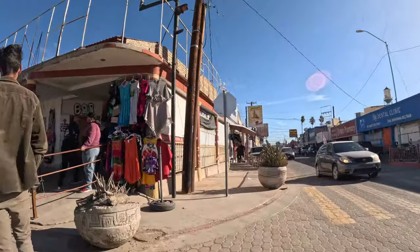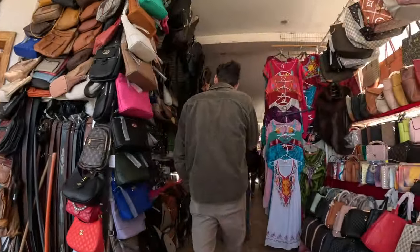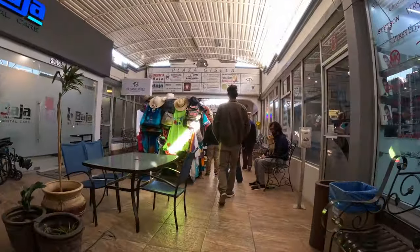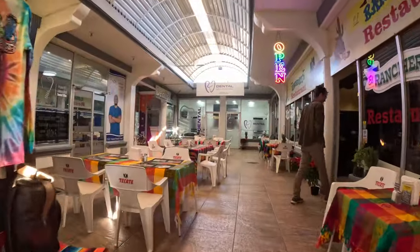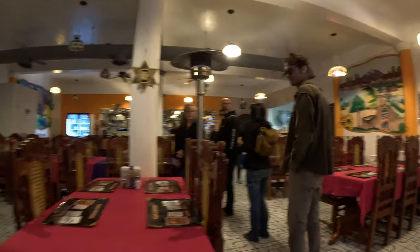Always someone willing to be a tour guide here for you, bring you where you're wanting to go. My guess is they probably all know each other and know that they're helping each other out, but it sure comes in handy. Come on, amigo. Where are you going? Free margarita. All right. How about two tacos for me? All right. Thank you. All right, guys, do a good thing. Enjoy, okay? Thank you.